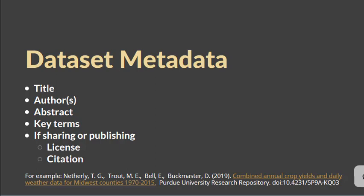So when we're wrapping up a research project, the kind of metadata that we want to gather at that point is metadata about the whole data set. So this describes the data set as a whole, whether it's one file or many files, and that includes information like title, author, a summary or abstract of the research object, and then if you are sharing or publishing your data, you might also include a recommended citation so that other people, if you're sharing your work, other people can cite you and give you credit for it.